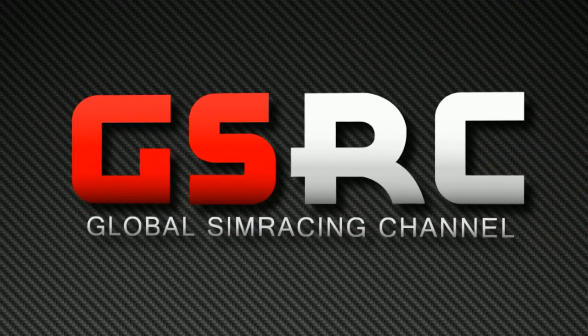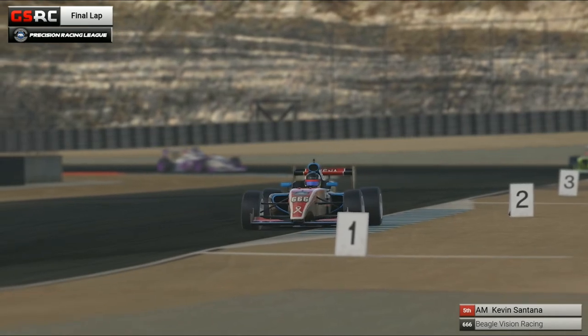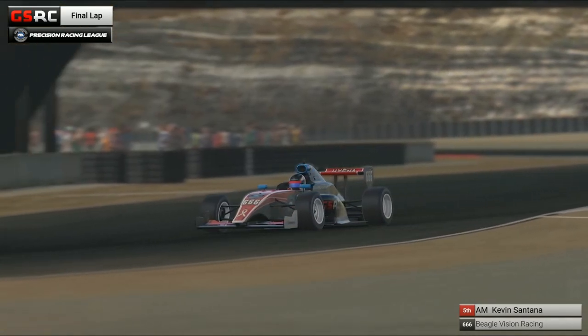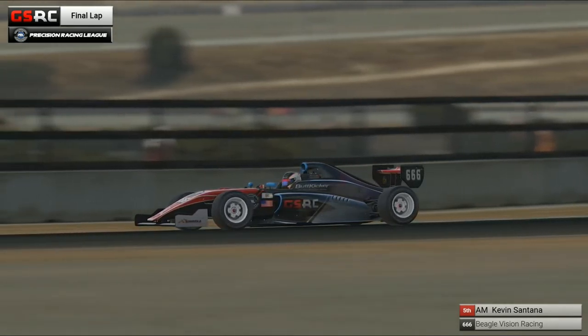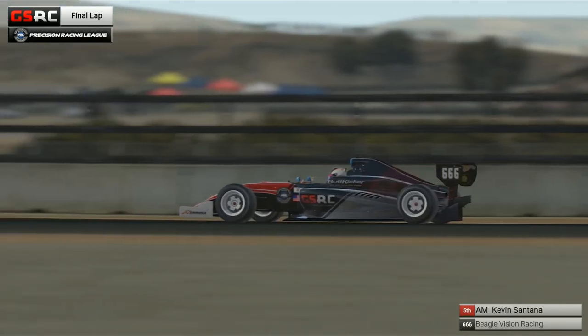And then our top AM finisher with a top five, DJ, is going to try and squeeze some words out of Kevin Santana. Kevin, you really drove your way up through the field today, put on a great display. How was it out there? Hair-raising. How so? I mean, it looked like you're having a lot of problems with lap traffic. Was that the biggest concern for you?